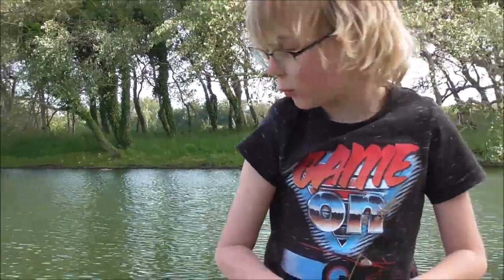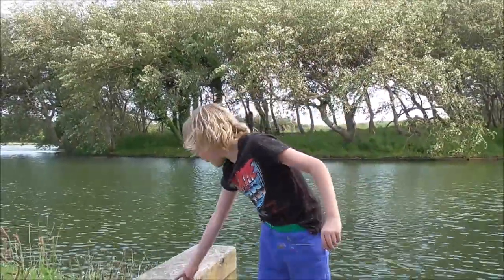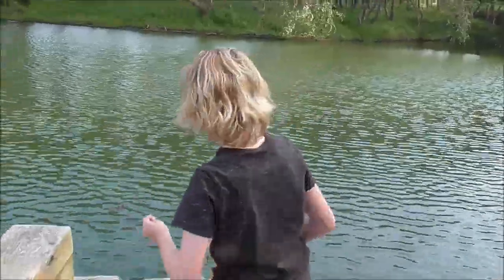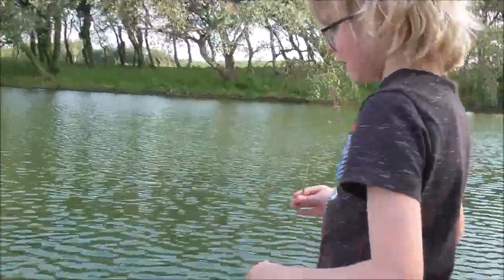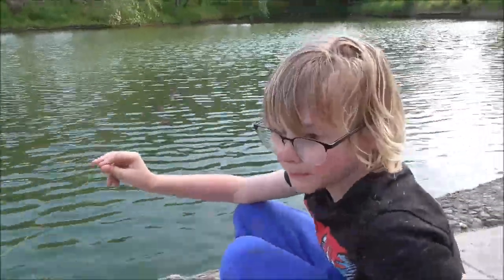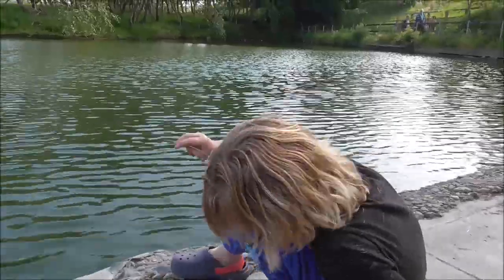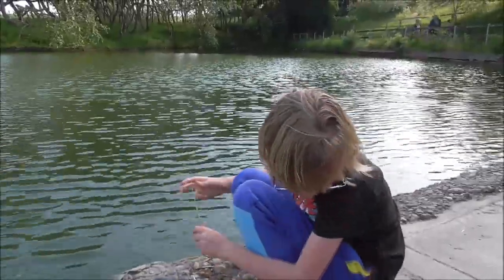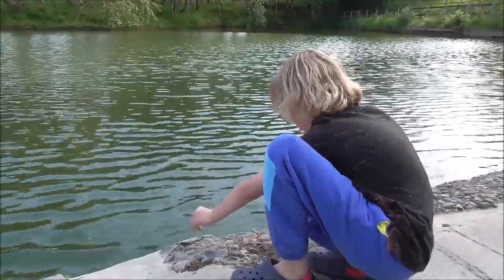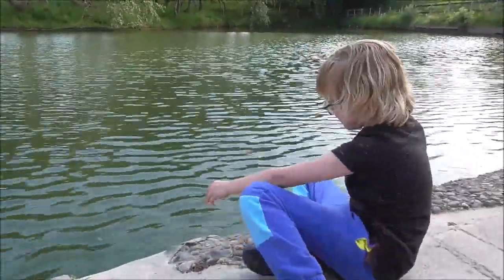I'll get you a little closer, like on there. I'll come with it because we're right by the water. Yeah. So, this is how I do it. And just make sure you put it down in the river, pull it down. Then, this.